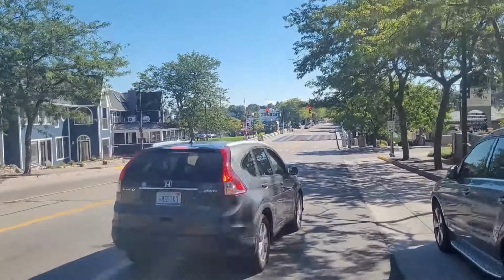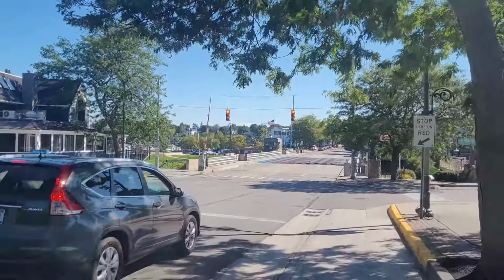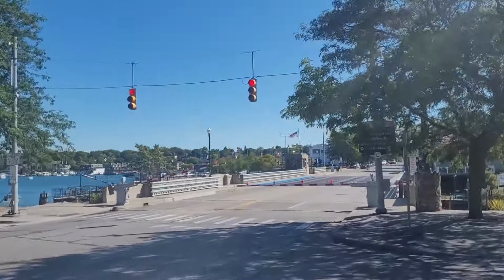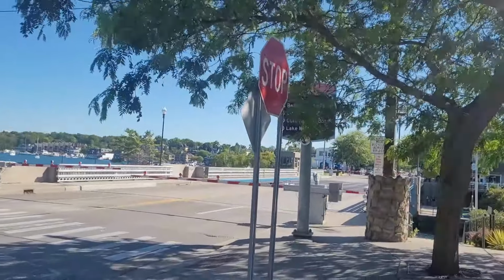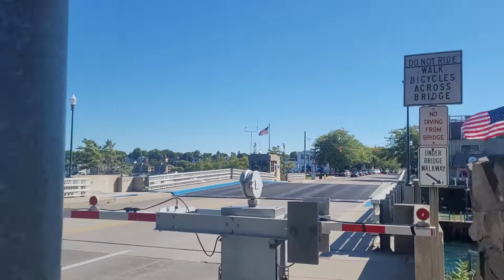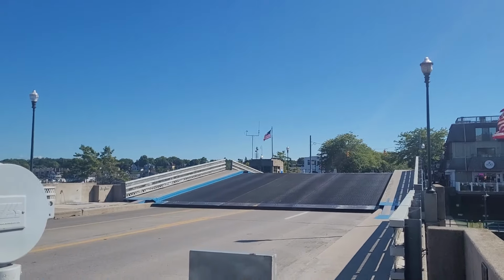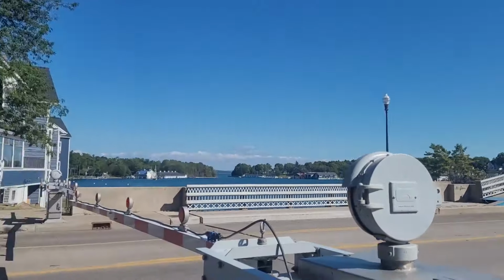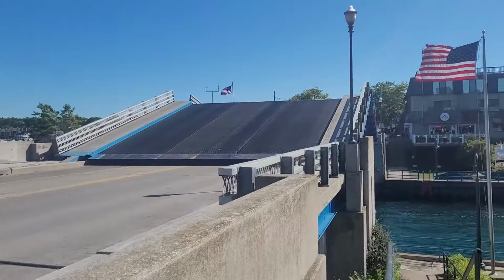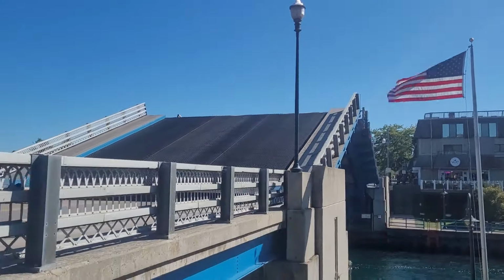All right, I think they're lifting up the bridge. I don't know how fast they do it, but I want to watch it a little bit. I didn't even notice any boat. Oh, there's a boat. They don't even need to lift up the bridge. Oh, they do lift it up. Okay. So they lift up the bridge, close the gates, and then I saw the tiny boat.